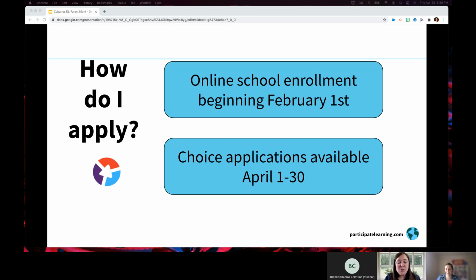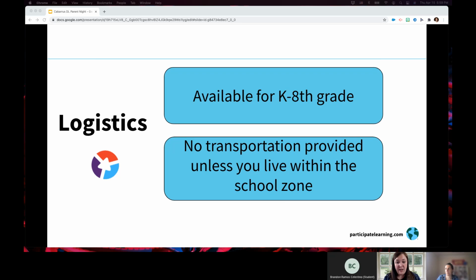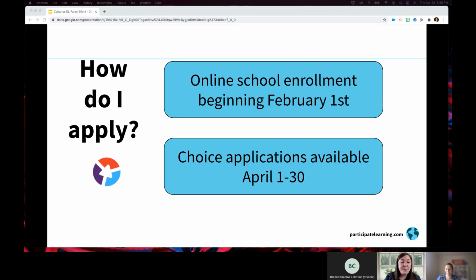If you live in the home zone for a school, so if you go to one of our dual language schools, you can apply later. We do fill in some of those spaces because we find that some parents don't know about this great opportunity until they get started and registered for school. So even if it's outside of the April 1st through 30th window, you may still have a chance to enroll in one of our dual language programs if you go to one of our dual language schools.